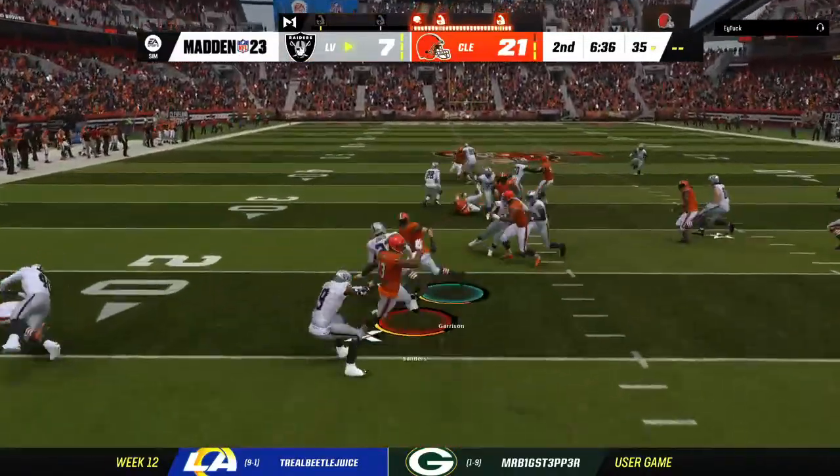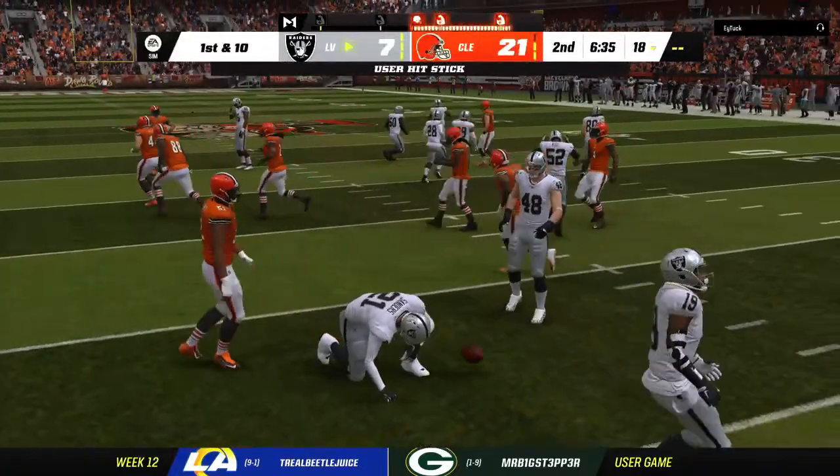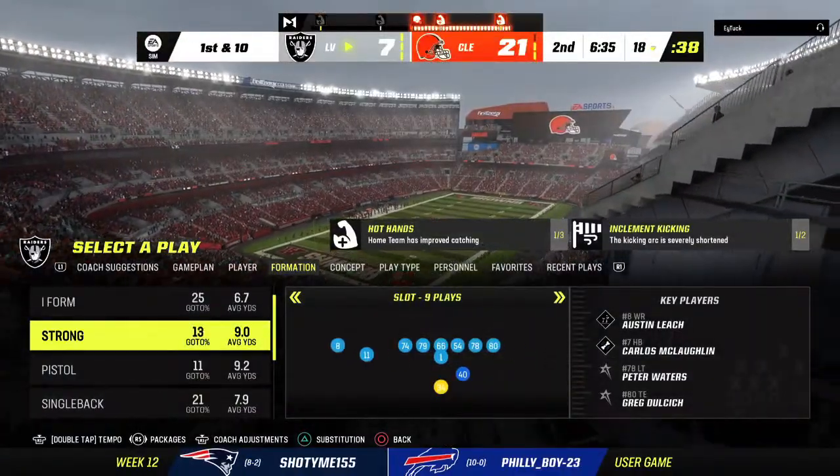Well, from deep in the end zone, he's going to bring this out. And he'll be brought down shy of the 20, so the decision to bring it out of the end zone now.